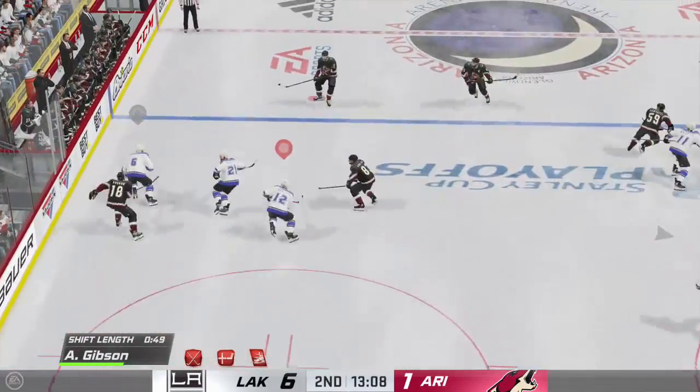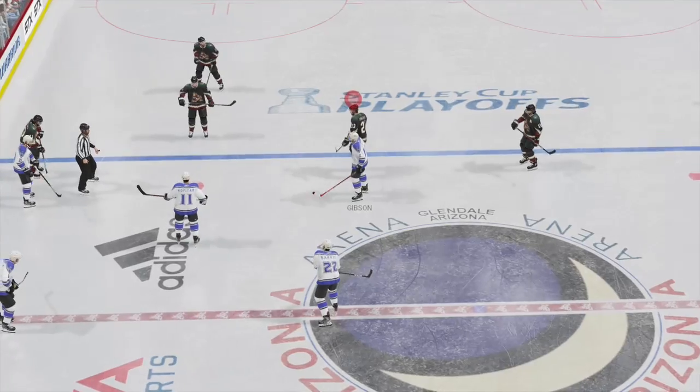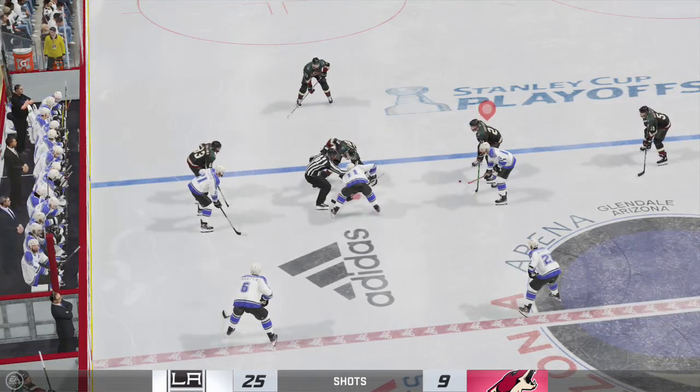The Kings gain control of the puck against the wall. We'll get a face-off, and some lucky fan gets a memory of a lifetime. Los Angeles up big here in this second period. Their offense has been going right from the start.